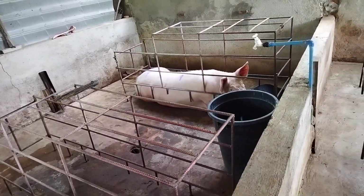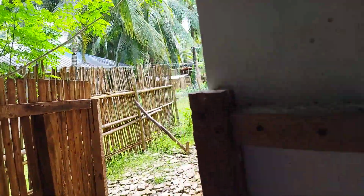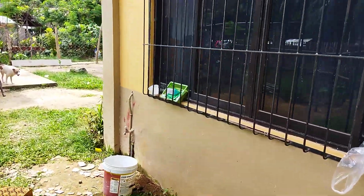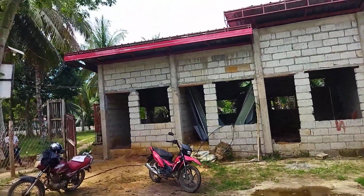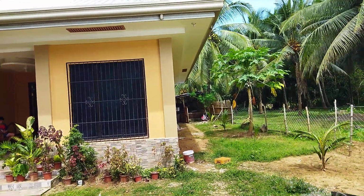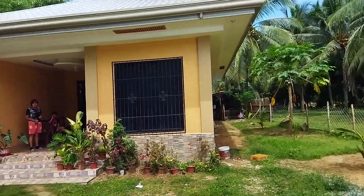This is included, yeah. It's the back of the house. And then the price of this house and lot for sale here in Itapi, Bohol, Philippines is only 6.5 million. So this is the price.